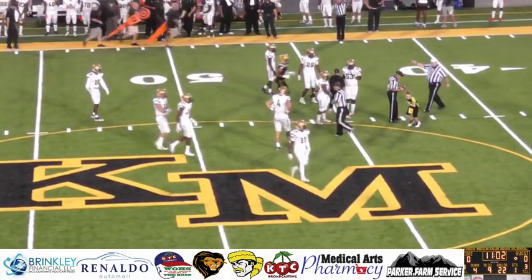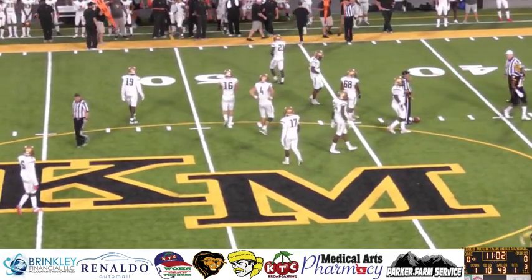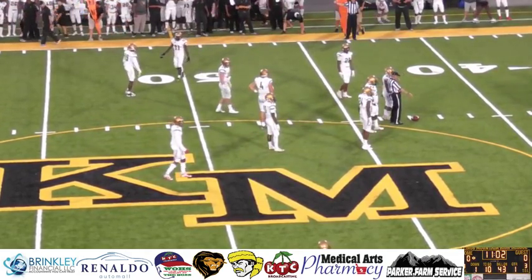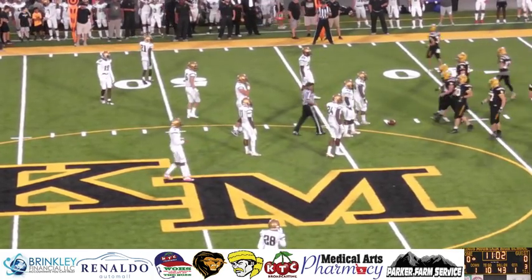So Mountaineers take over at the 43, and Jeff, it paid off their decision to kick it away because now they essentially dodged that bullet as Shelby did not score, and now they'll get the second half kickoff as well as have a chance to take the early lead.